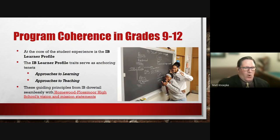IB is looking to really nurture the whole student in their development as a learner and a knower in the program. While grades 9 and 10 are not officially part of the IB Diploma program, we help to instill these learner profile traits by making connections during a IB mentor program, where each of the mentor program activities is centered around 2 or 3 of these IB learner profile traits.